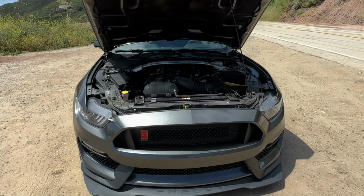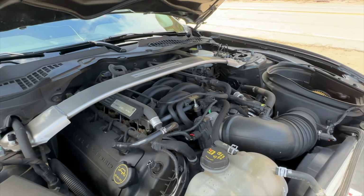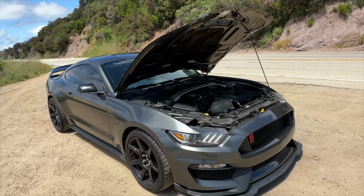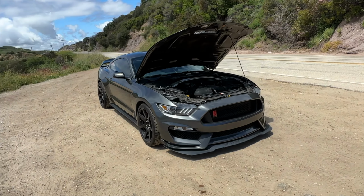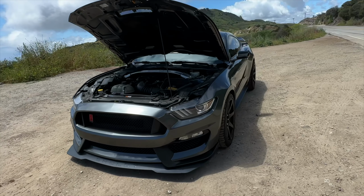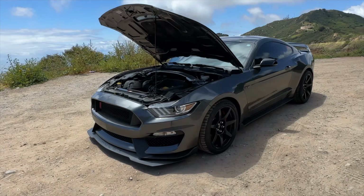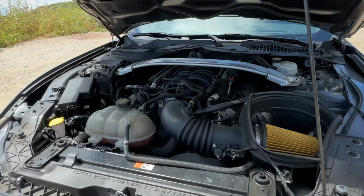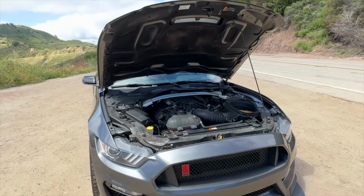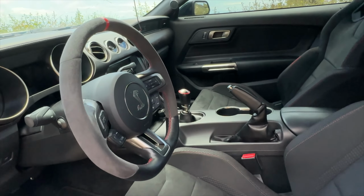The real magic of the GT350R is right here, the 5.2 liter naturally aspirated Voodoo engine. It's got a flat plane crank layout, which means it can rev to a ridiculous 8,250 RPM, making it one of the best, if not the best sounding Ford motors ever made. All told, it makes 526 horsepower and 429 pound-feet of torque. 0 to 60 happens in 3.9 seconds, and the only transmission available is the correct transmission, a Tremec 6-speed manual.